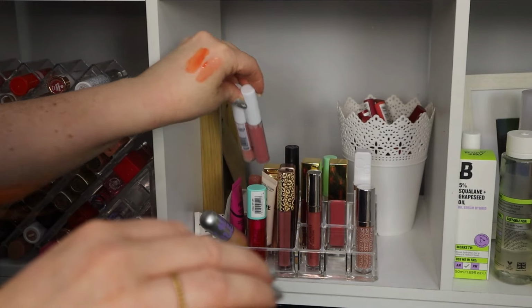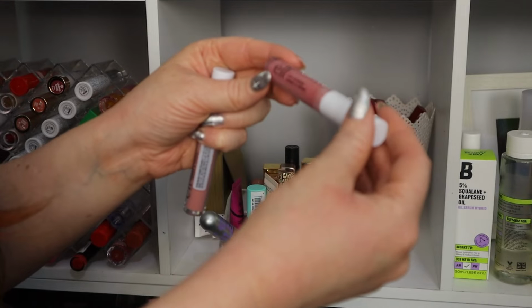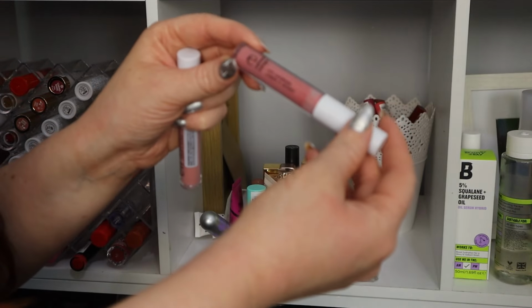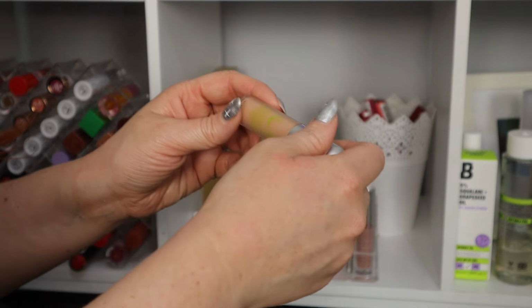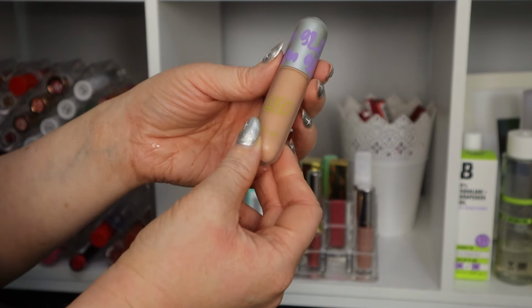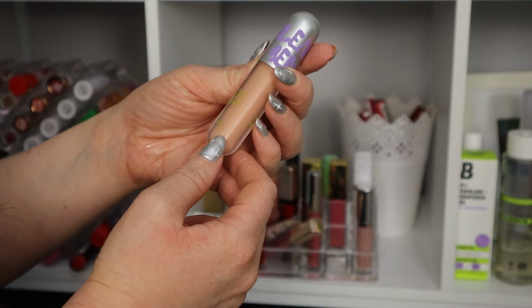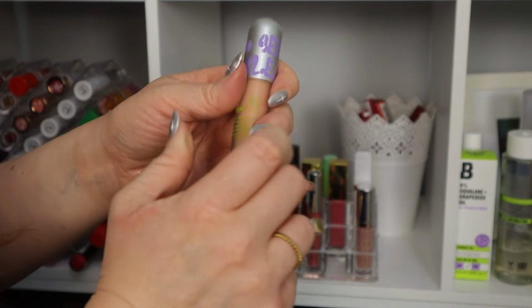What are these? Oh, more e.l.f. Again, didn't know I had these. Lip lacquer. I've got 2 of them. Don't need them. Having a little bit of a landslide. I think I'm going to get rid of this as well. This is the Glow Hub Gen Gleam lip gloss, and this is in the shade Milked.